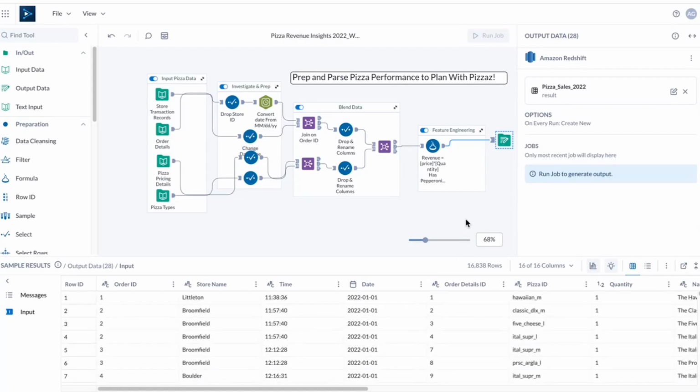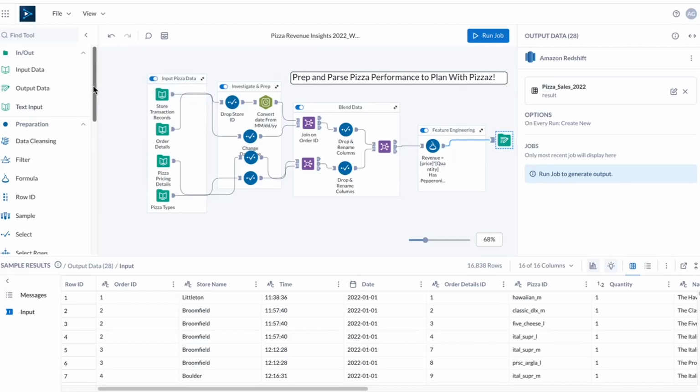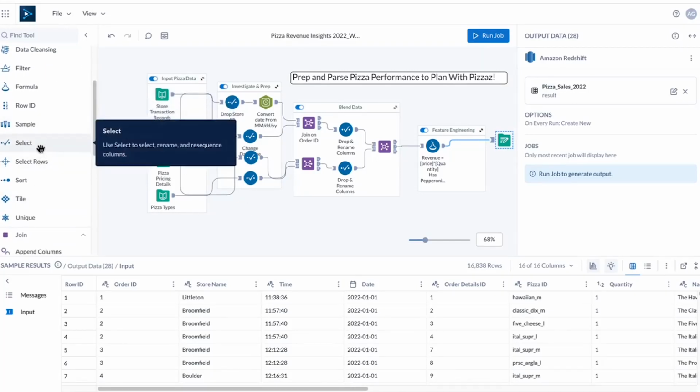But wait, there's more. What if I want to do some additional investigation on my own? Because I am the business expert after all, right? This is about empowering all roles to be able to collaborate. And I'm the pizza expert. I know the data best. So I might have a few questions of my own that I want to explore right here. Designer is a great tool for that.